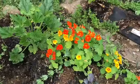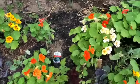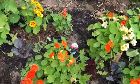I absolutely love nasturtium. And in case you didn't know, you can add them to salads and they're super peppery. My kids actually don't like them, but I think they add a little color and a little zest.